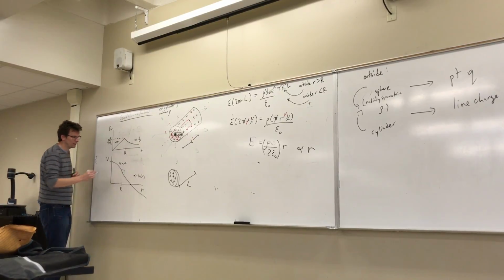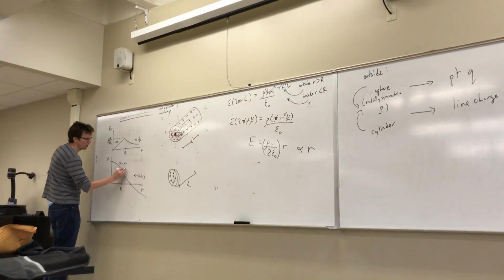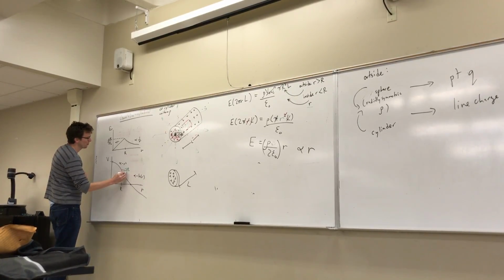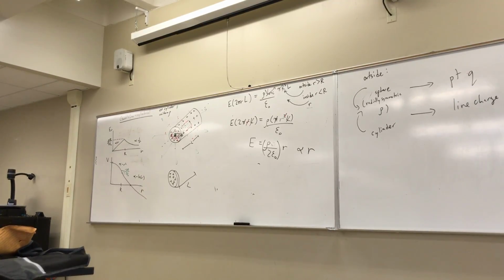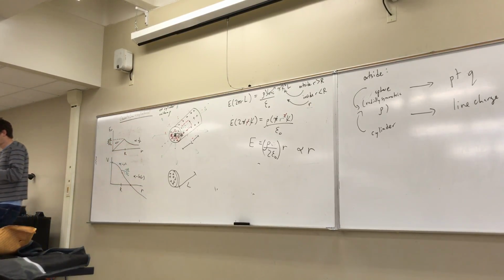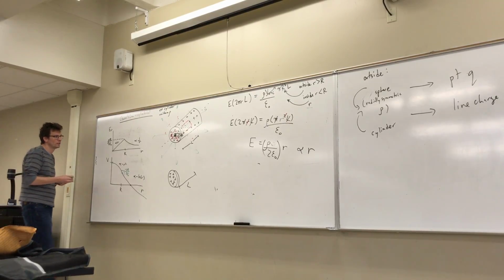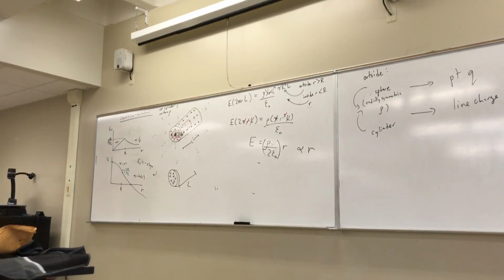The slope here is maximum, because the electric field is maximum. In fact, the slope here is just, remember, the negative of the electric field. Then we know that the slope will decrease because the electric field decreases. Remember that the electric field is just the negative slope of this graph. So there we have it.